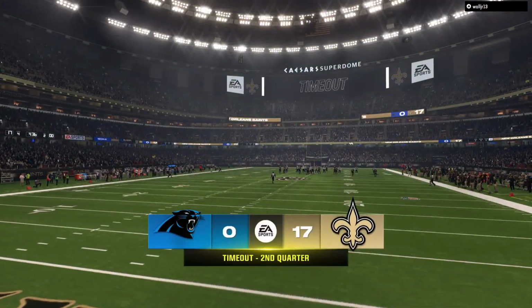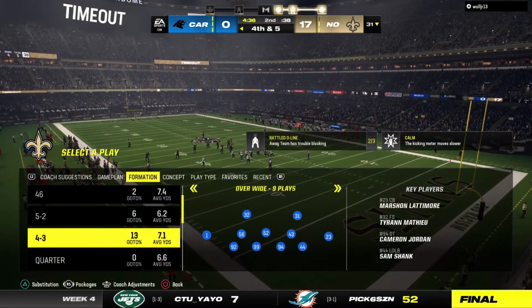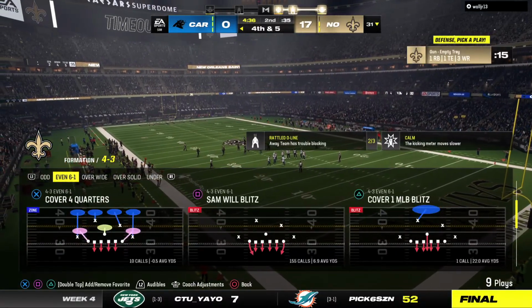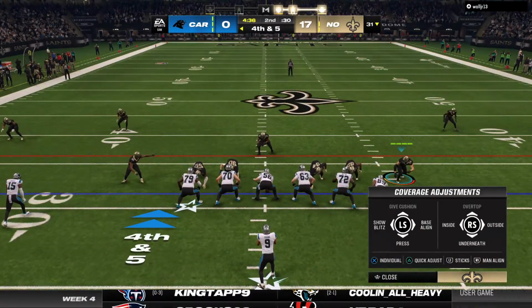The Saints are going to call the first of their timeouts. They'll have 2 remaining as we step aside here in this second quarter. Okay, ready? They'll break the huddle here and go for it. This is 4th down.